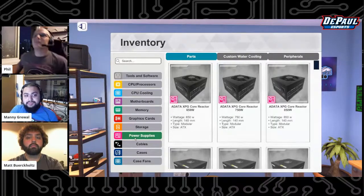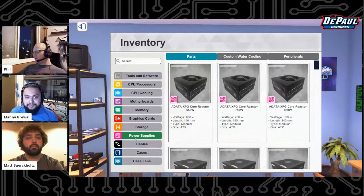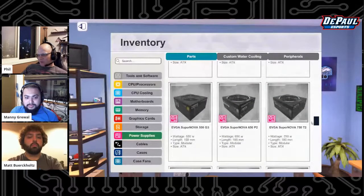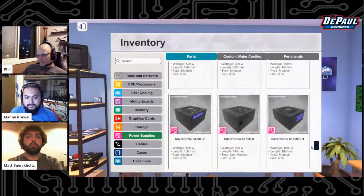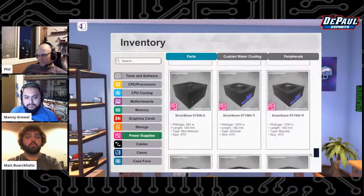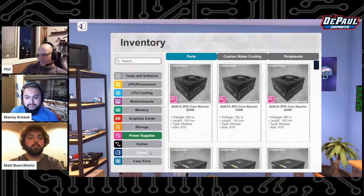I think I've got a 650 in mine, and I've got a 2080 Ti. And I mean, they make some of these that can go up to 1200 watts for people that do crazy SLI setups with multiple GPUs. But for the purpose of keeping this simple, your first PC is not going to be a custom water looped with quad SLI.